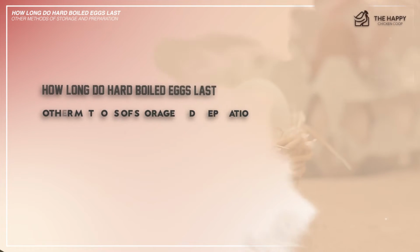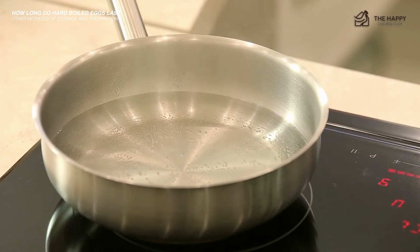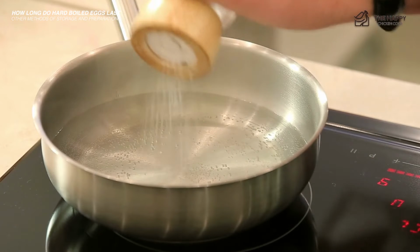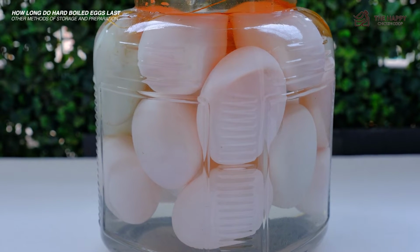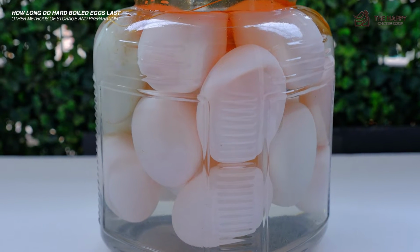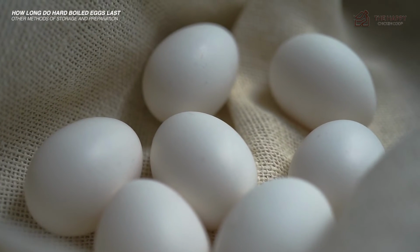The next option is brining. In a pan, place a quart of water and heat. Add salt until the water will no longer dissolve the salt, which is around 1/8 of a pound. Place eggs very gently into a quart jar, and when the brine has cooled, pour slowly over the eggs. Place a plastic lid on the container and store in a cool place. The brining process will take about 3 weeks, and the eggs should keep for several months.